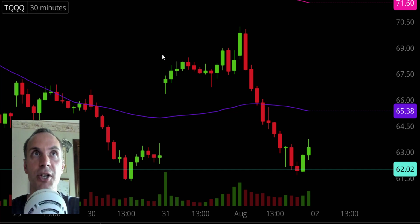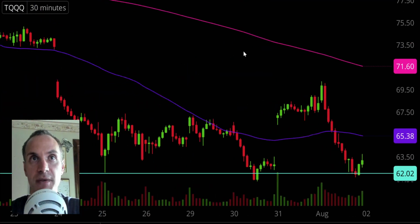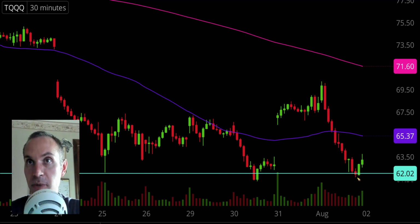Next one here, TQQQ. And like Tesla, and this will mean a little bit more to those that have watched past videos, I have talked about this green line down here quite a bit over the past several days, down at 62, and wouldn't you know it, nasty move all the way down here. And sure, the price did drop slightly below it, but broadly speaking, what a coincidence, right where the price decided to level out and now get a bit of a bounce.